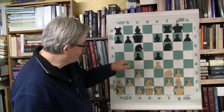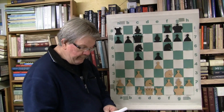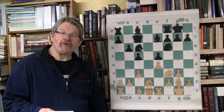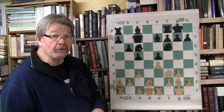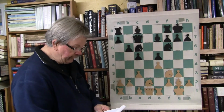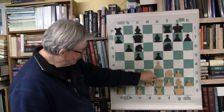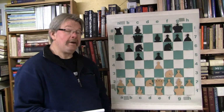Fischer is going to prepare to bring his queen out on the wing, very interesting, and solidify the center pawn. Now I call this a center pawn. It's influencing a central square. Technically, it's not a central pawn, but it has to do with the center. There's no question about that. Queen to e2, and now a5, here he comes.